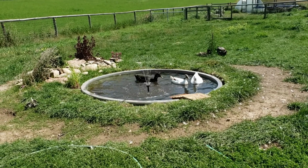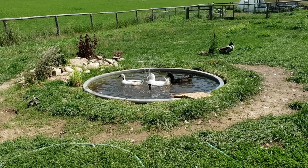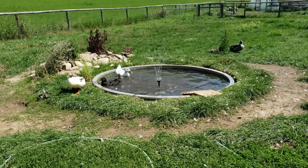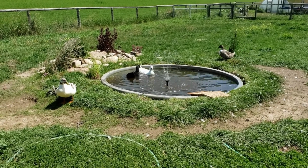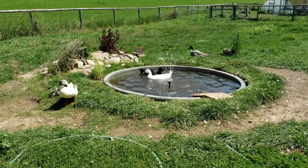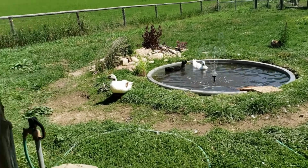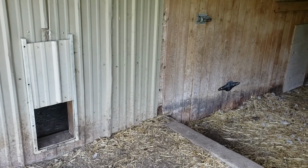So they really seem to like this pond, and it gives them water. And because of that, we do not give them water in their duck house overnight anymore. That's just because they're such a mess, and it just ends up getting sloppy and gross, and it soaks through all the hay. But we do have a change in their duck house that I will take you inside, and we will look at that. So we go over here. This is the door into their duck house, and that's where they come out.